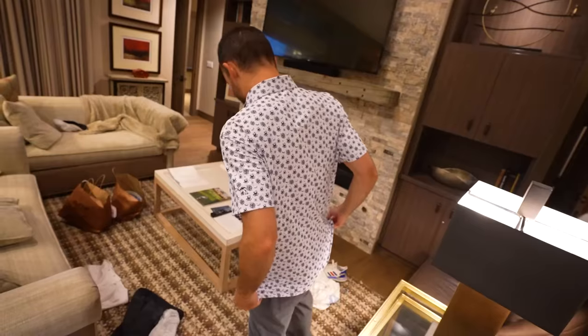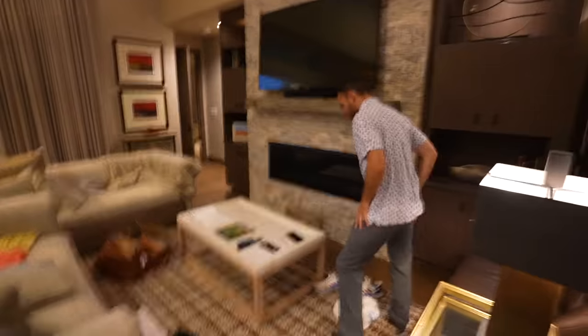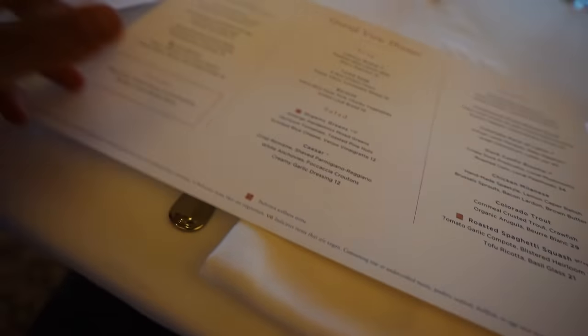Yep, $125 for a shirt. Two minutes to our reservation. Quick, we gotta run! They better not give away our table. We got our menus. We have a $42 steak. Oh man, and that's just the entree. Got some shrimp, and it looks good.